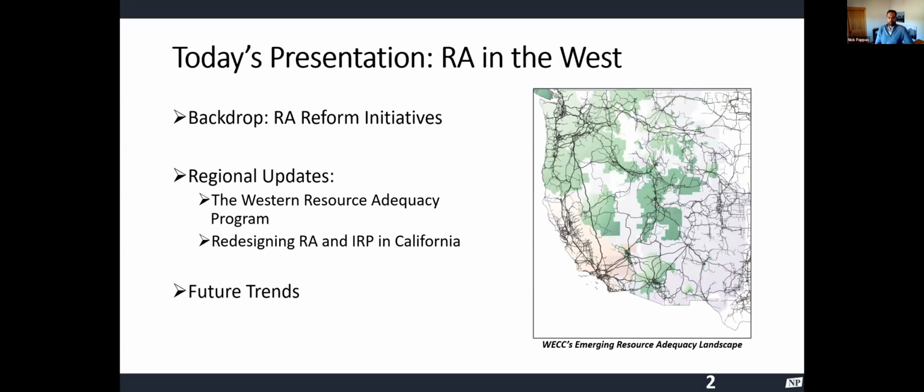All right. So RA in the West. RA is a pretty complicated topic in the West. A lot is changing. In today's talk, I'm going to go briefly through why RA is changing in the West, talk a little bit about the physical transitions occurring as well as the policy transitions, and then share a couple of regional updates.